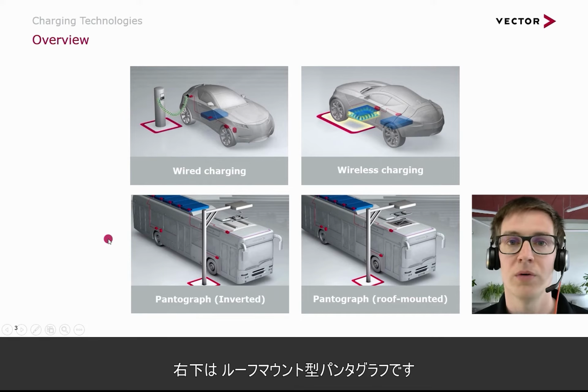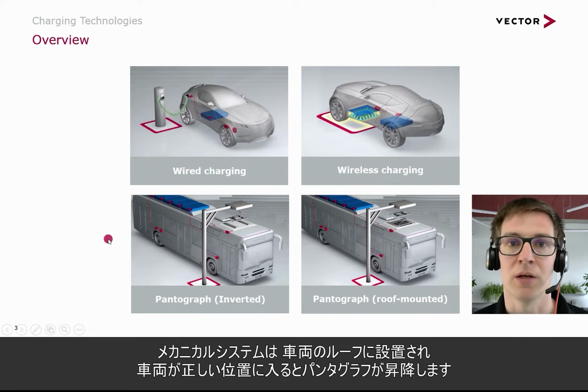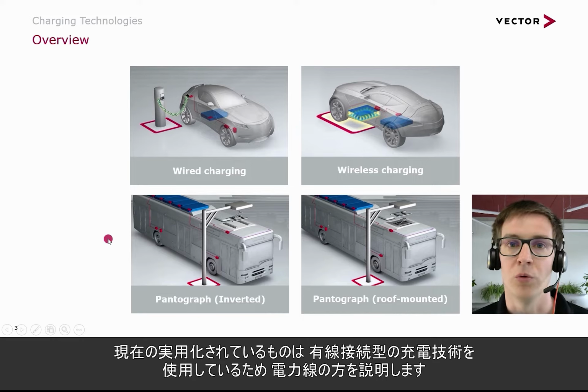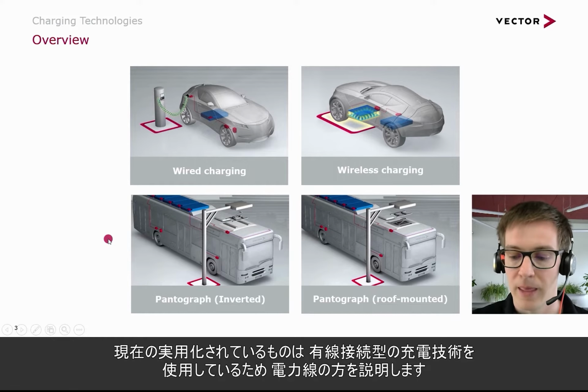Right next to it, you see the roof-mounted pantograph. Here the mechanical system is installed on the vehicle roof, and it moves from the bottom to the top once the vehicle is in the right position. The standard describes Wi-Fi to be used in the future, but today these projects are still using the technology from connector charging, so this is power line.